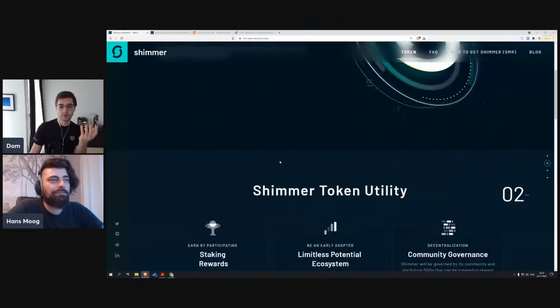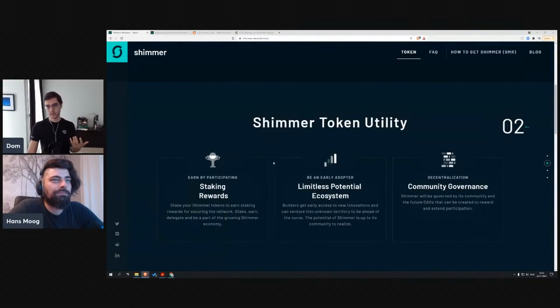And the Shimmer token is really what makes this work, because the Shimmer token is the one there to secure the network, right? So you will actually be rewarded for staking your tokens and securing the network by generating mana, right? And equally important is really the utility of the Shimmer token. And the utility of the Shimmer token will be realized through the ecosystem that is building on top of Shimmer.